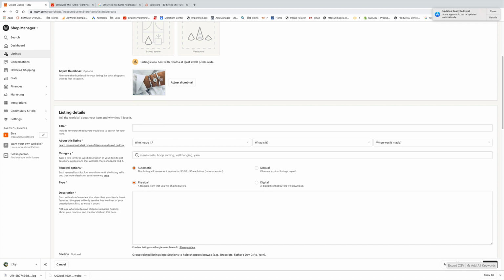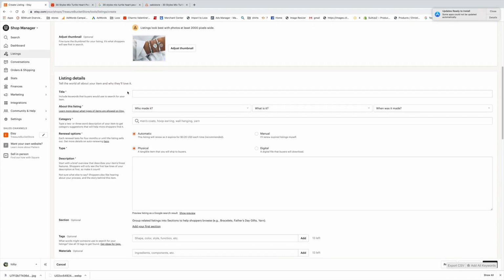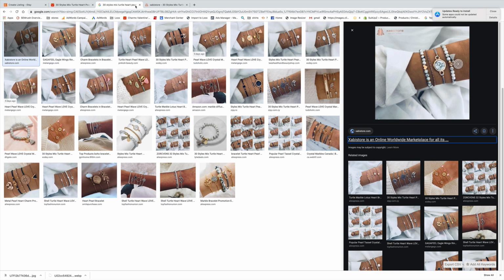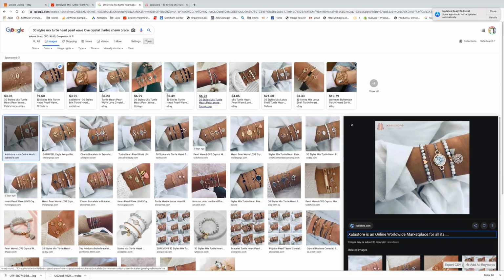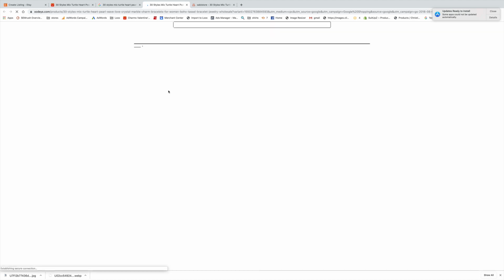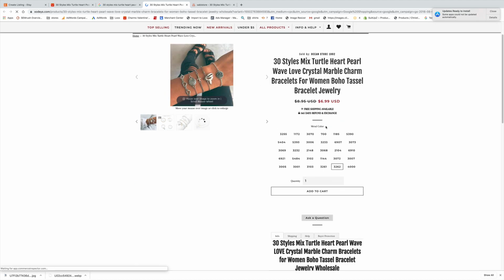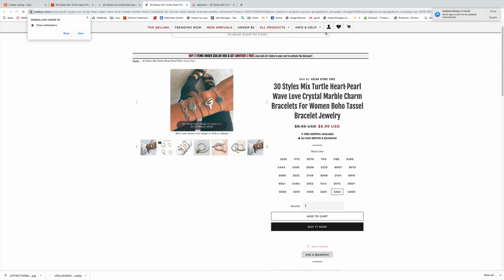All right, awesome. And don't worry about if the listings aren't like 2,000 pixels. It's okay as long as it's able to be seen. All right, it's clear. So then we'll just go ahead and type in the title, and this is why we actually took it from this store. Right, and actually we're gonna go ahead and find just another store to steal it from. So there's a lot of styles, mixed turtle. Let's try this one here. Right, it looks like they all pretty much use the same one. So we'll call it a little bit different. So let's go back.